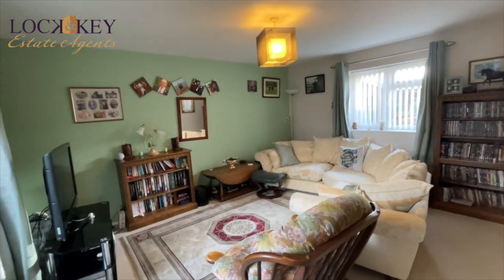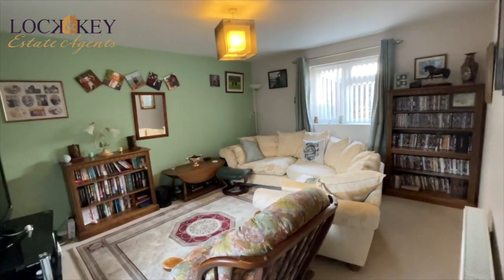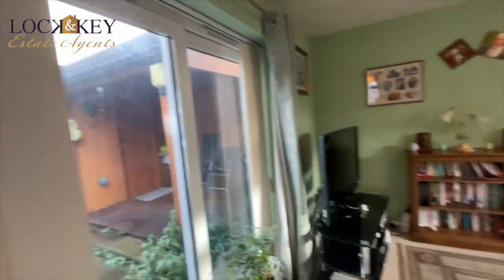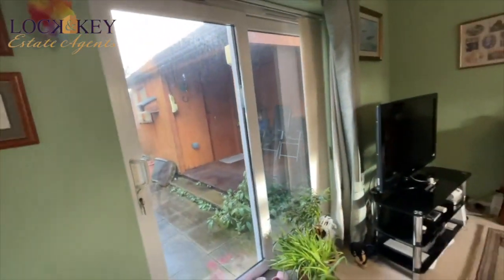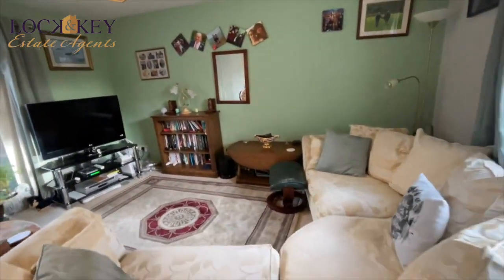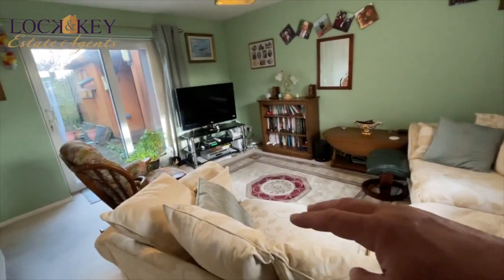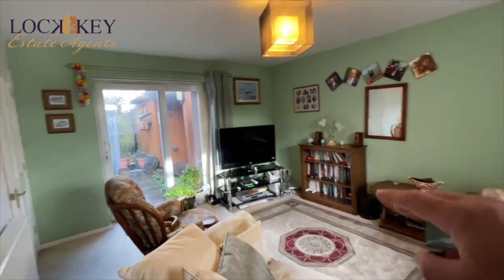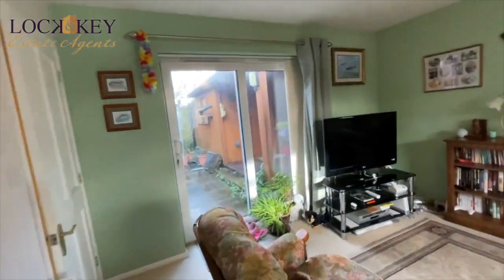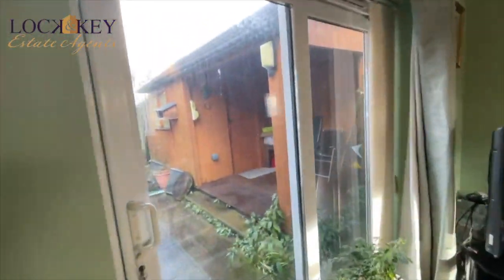But this is another living room, sitting room, bedroom, whatever you want to call it. You've got dual aspect double glazed windows to the front. If I just pull that door back, you can see sliding patio doors, and then you can see the size and space in it. You've got a massive corner suite again here. TV's in the corner, you could put it up on the wall, but it's a decent sized room, it really is. Let's bring this camera around and I'll poke it out there.